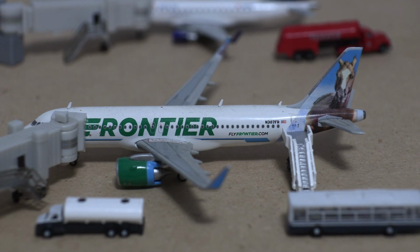Then right here we have a Frontier Airbus A320neo. This is in the Champ the Bronco livery and will be doing a departure flight out to Denver. As you can see, it's getting fuel and the crew loaded onto the aircraft.